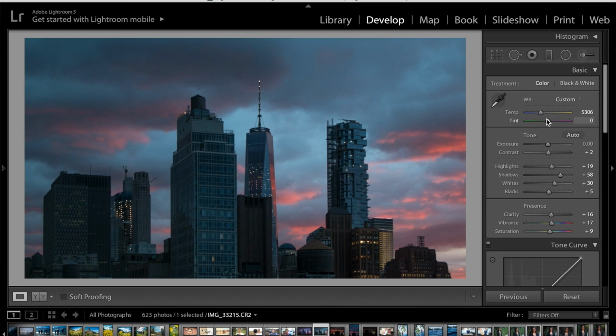And sometimes the green and purple tint bar is just a good way of fixing the lighting. I don't really play with this too much unless it's off when I shot the photo.